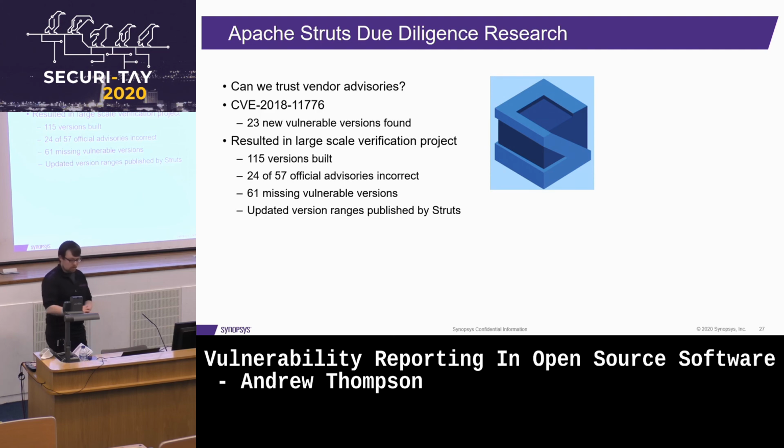So we discovered 24 of the 57 official Apache advisories were incorrect. There were 61 missing vulnerable versions, and we communicated our findings to the Struts project, and they were very obliging and very helpful through the process. They released a new advisory detailing our findings, and they also updated all their original advisories. And we just want to say thank you to Struts for helping us out and working with us.